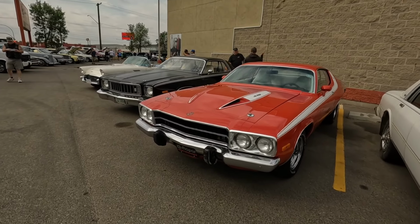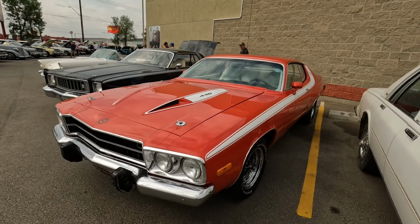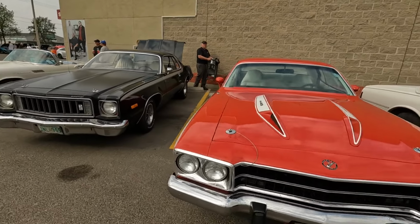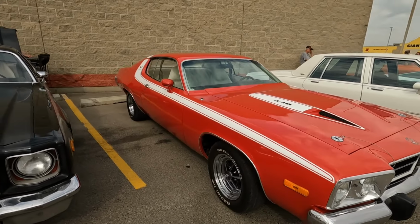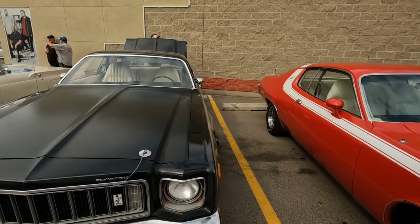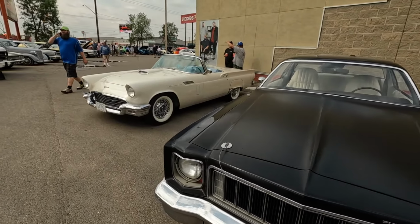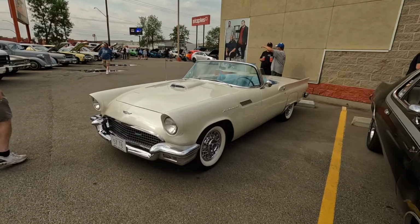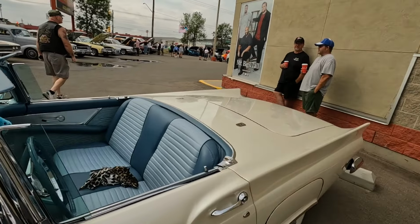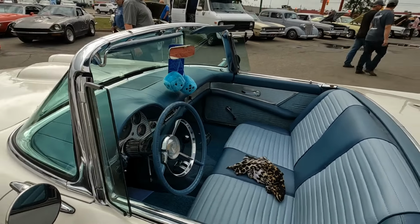Oh, 440 Roadrunner. This one's kind of new to me. The windows are up. I can't really show you the interior, but that's a nice looking car. Set of Magnum wheels on it. Big block car. Next to another Roadrunner. We saw this one last night at the Hop Night. And a Baby Bird. Wow, 57 Baby Bird. This is nice. Wow, that's a nice car.